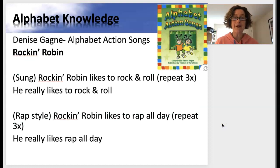Okay, wasn't it fun? Those little kindergarten kids are just so into it. Okay, to promote alphabet knowledge, if you sing with your kids, if you sing alphabet songs, they will sing with you, and that again is creating different synapses, creating different pathways for them to remember the alphabets. So sing along with me.